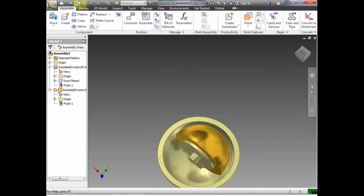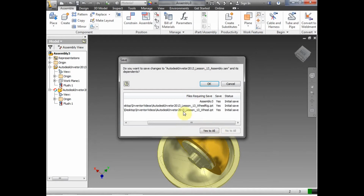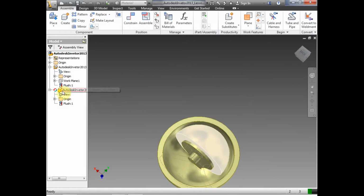Okay, so let's go ahead and save this back off. And when we save, we get asked what we want to call our assembly. We want to call our assembly lesson 13 assembly. And we're going to get a second dialog when we save. This is asking us, do we want to save the IPTs? And we do. So we want to do yes to all, and click OK. That allows us to go ahead and save all of our IPTs off.